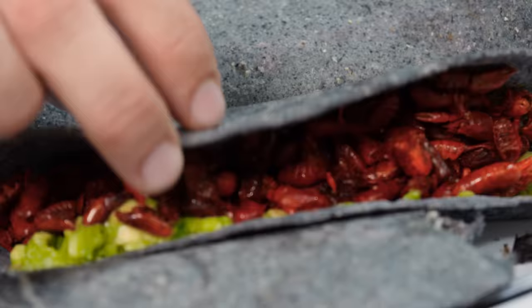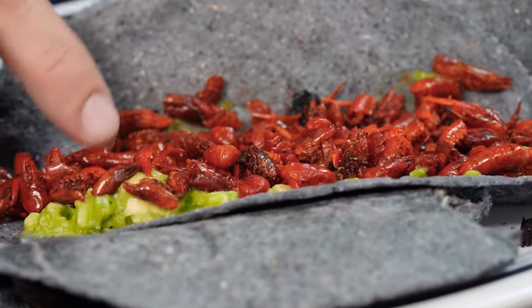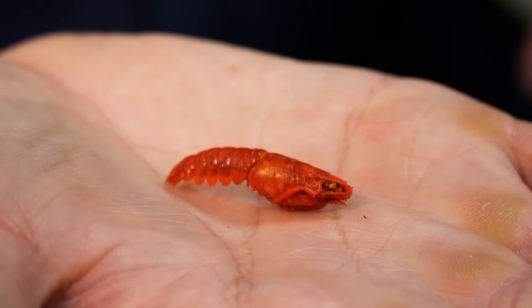She did not hesitate to completely mess this up with these little tiny crawfish. It is slammed full of these. I'm gonna grab one. It's wild. It weighs almost nothing, and it looks just like a tiny little shrimp. Let's try it.